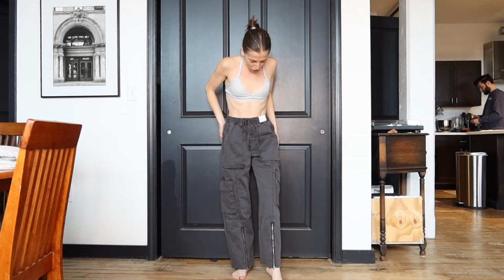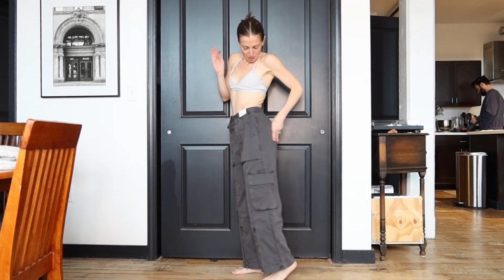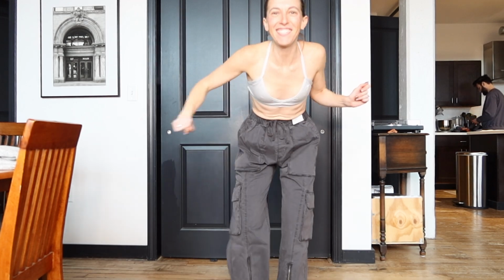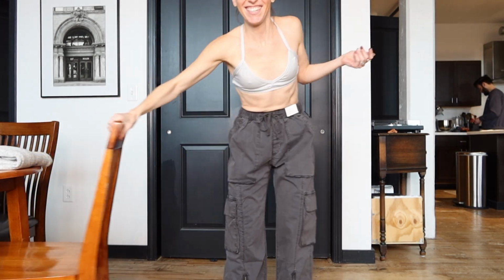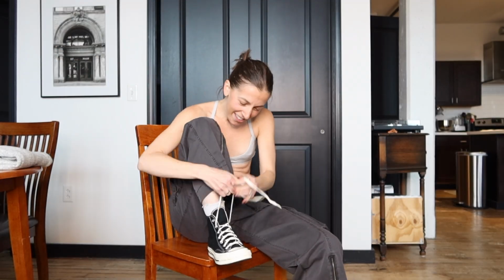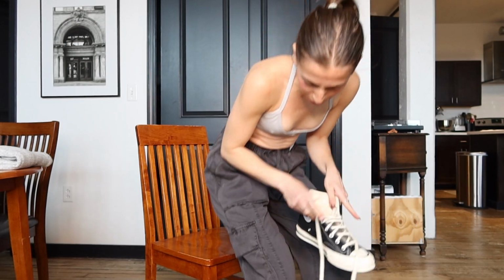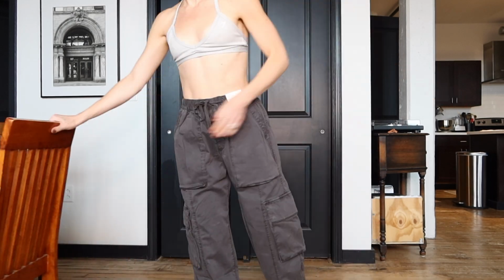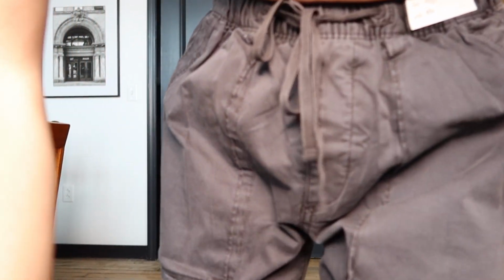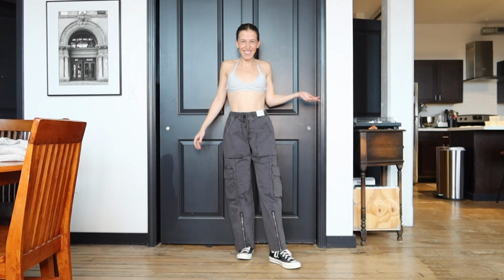I just think these look so freaking cute. Oh my God, I love them. Let me put some sneakers on to see how they look with sneakers. Oh, I feel like this is a perfect shoe with the pants. Move the camera back a sec. What do you guys think?